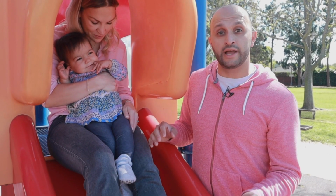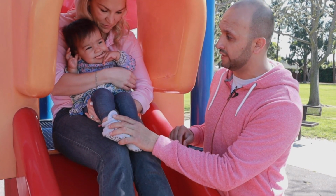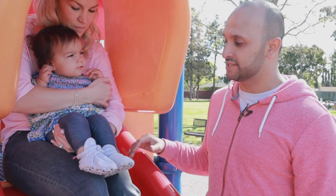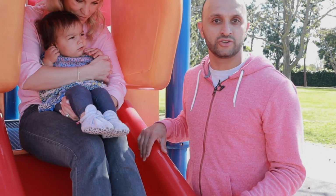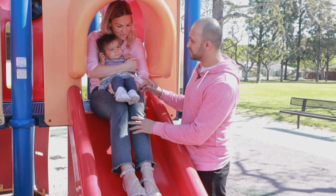So the best way to go down to avoid that is if you actually pick the child's legs up and have full control of the legs and the arms to keep everything inside the parent. That way nothing gets caught on the slide and they don't have a fracture, which leads to casting and all kinds of problems for the parent. So this is the best way to go down with the child.